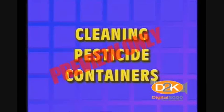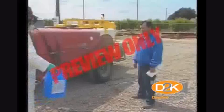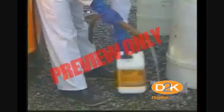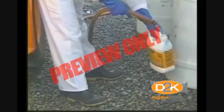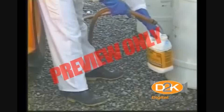Cleaning pesticide containers. Empty pesticide containers should be thoroughly rinsed before they're thrown away. Follow the label directions for cleaning and disposing of empty pesticide containers. To rinse a container thoroughly, you can use one of two methods. First, if you used water to mix the pesticide in the mixing tank, you can fill the container 1/4 full of clean water and replace the cap.